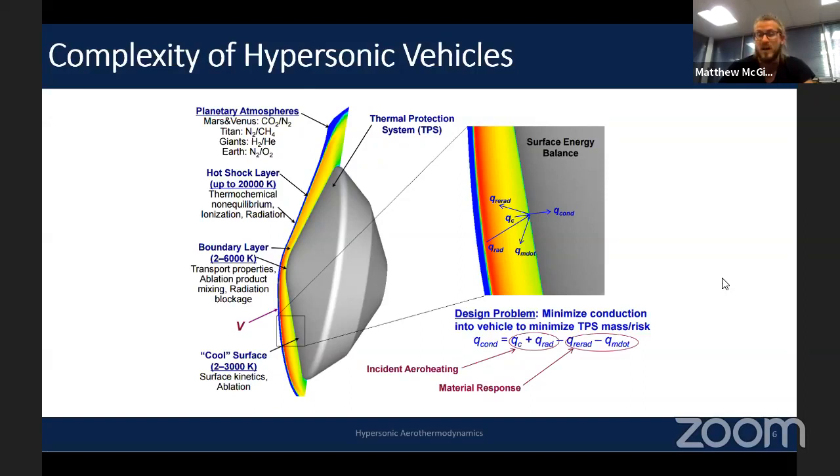And the gas will start ionizing and radiating all over the place. If we want to go to different planets, we've got to deal with very, very different gases that we're flying in. Down at the vehicle itself, we've got a series of complex processes going on, especially when you start having an ablative heat shield. And all those things need to be thought about if we're going to make a heat shield that will actually fly.